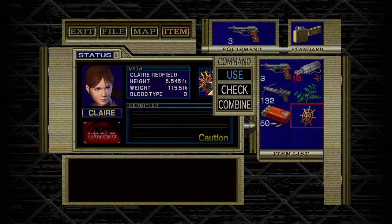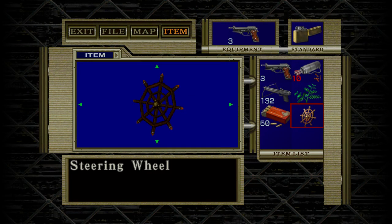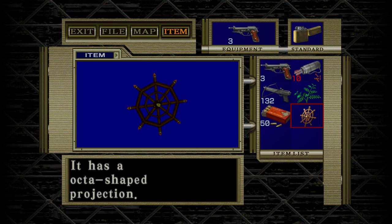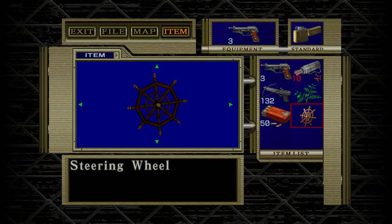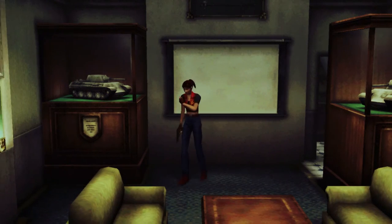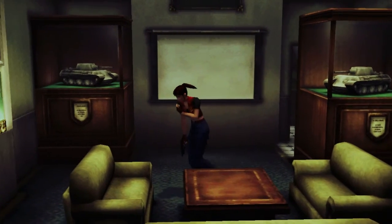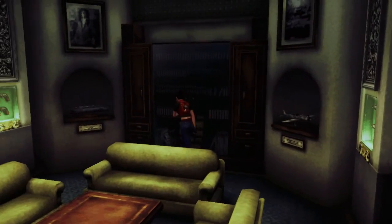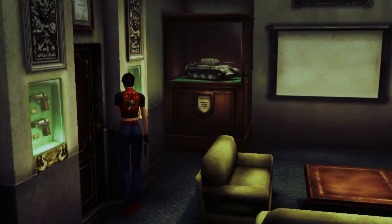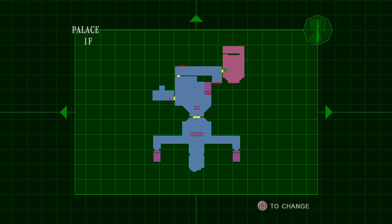Okay, steering wheel. Let's take a look at this. It's a steering wheel used to steer a ship. It has an octa-shaped projection. Am I supposed to put this somewhere in the room here, or does this go elsewhere? Okay, let's get out of here. Let's take a look at the map. Where does this go?